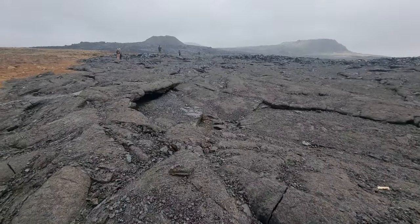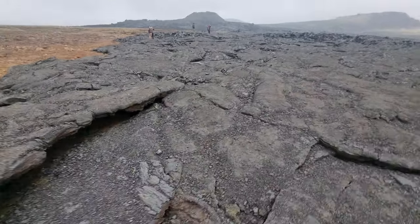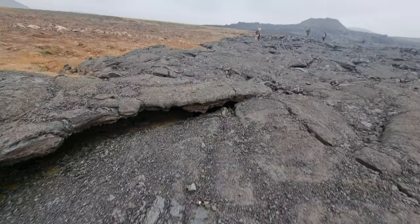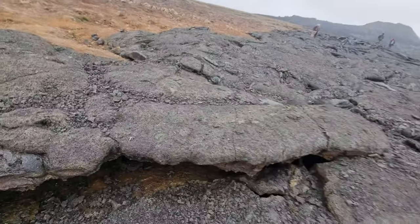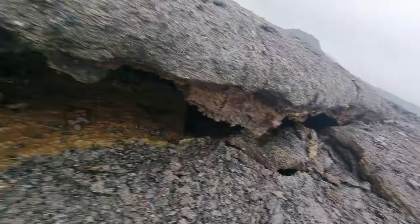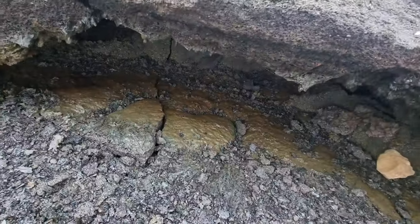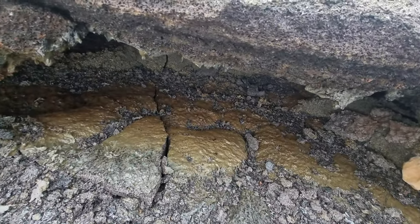But there are some cavities here as well. Look at this cavity here. Kind of special. You see, and underneath is yellowish, kind of greenish.